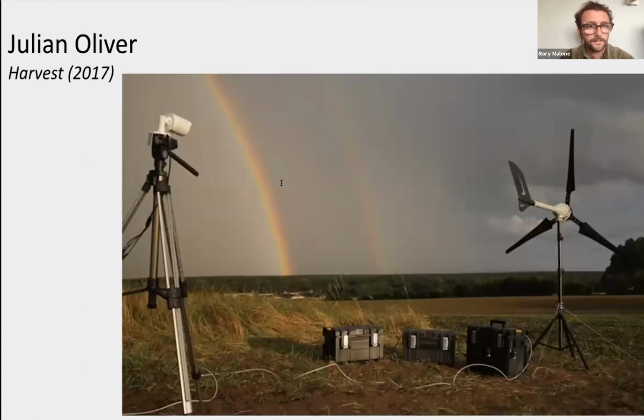The next work is called Harvest. So Harvest is a work by the New Zealand-born artist Julian Oliver. Harvest uses wind energy to power a computer that is mining cryptocurrency, and the earnings of which are used to source the funding for climate change research. So let's just explain that a bit.